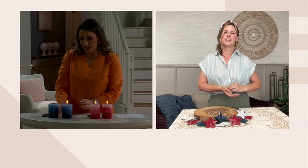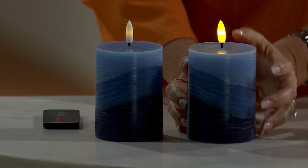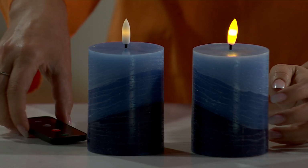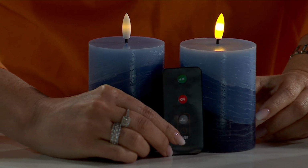Okay, farewell, my friends. This has been wildly popular, that red, white, and blue. But fear not, we still have 2 gorgeous color choices to show you. I think I'm low on batteries on one of them, but let's look first at that gorgeous blue choice. Look at all those different shades, and this is real wax. Yes, that's the real wax exterior, and then they also come with that remote, so you can set it on the 6-hour timer. It'll stay on for 6 hours, go off for 18 hours.